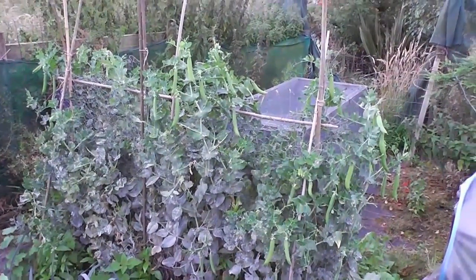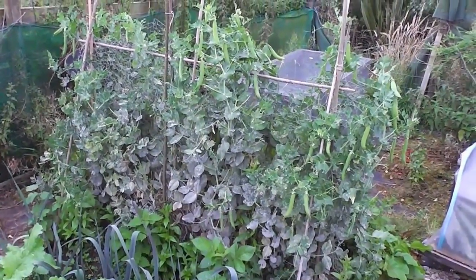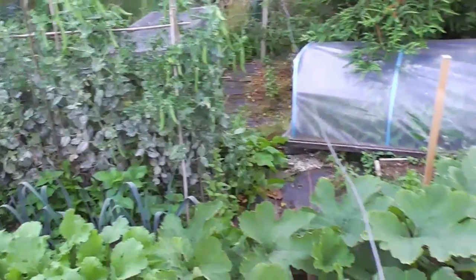The peas are absolutely battered by mildew now. Always the case with me. Once it gets to September, mildew arrives like clockwork and just finishes them off totally.